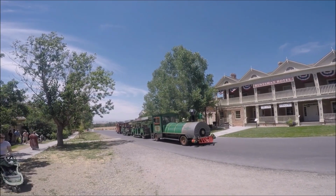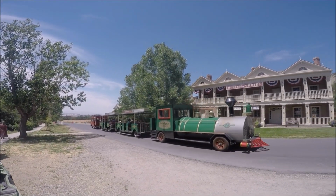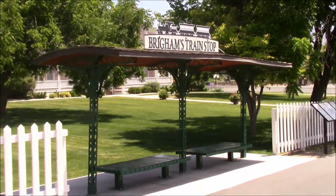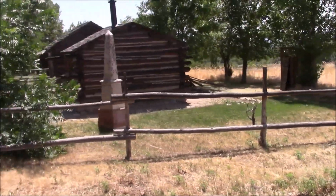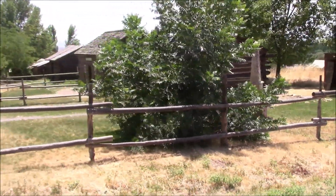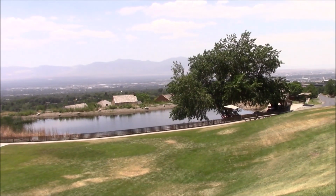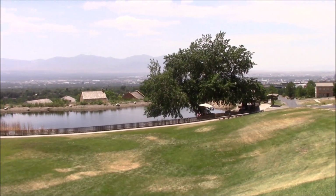There are plenty of activities, like walking or taking a train around this large historical site, which marks the end of the 1,300-mile Mormon Trail. You may even get to experience a train robbery or just enjoy the cool breezes in the open-air train and enjoy the views of the valley below.